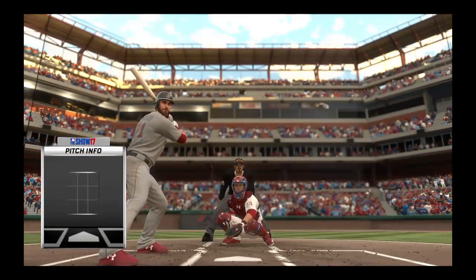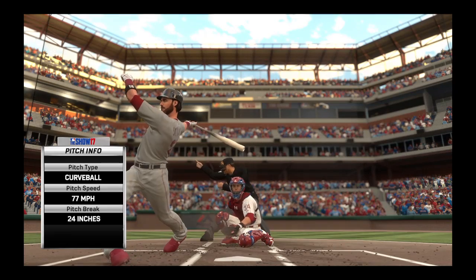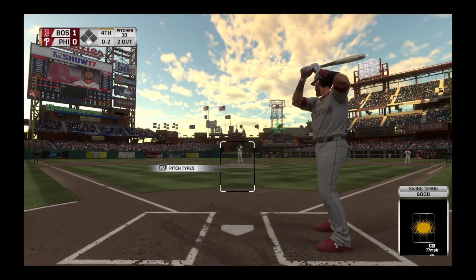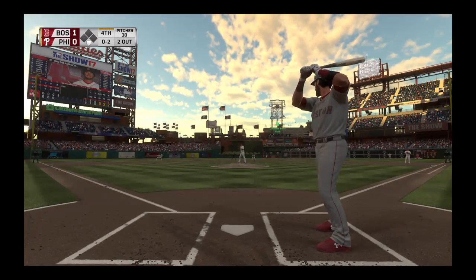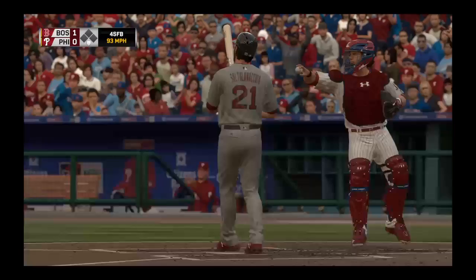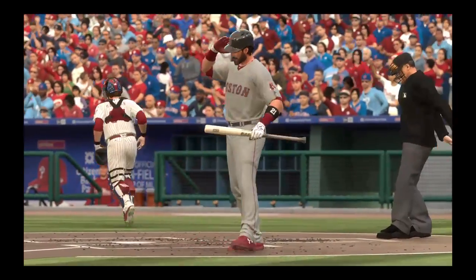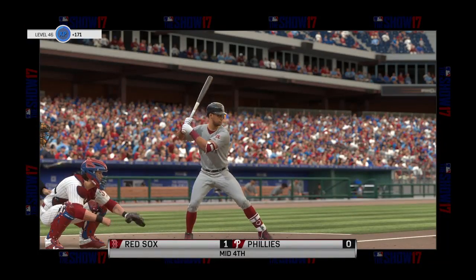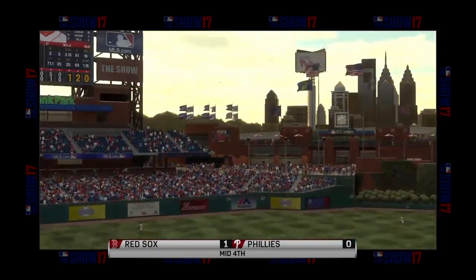0-1 pitch, and he can't make contact on the bender. 0-2. Now here's the pitch. And a half-hearted swing there as they tie him up inside for the third strike, and the inning is over. The Red Sox are on the board thanks to the solo home run.